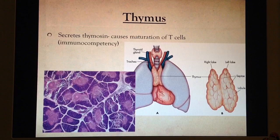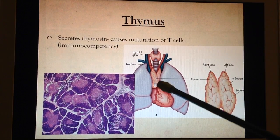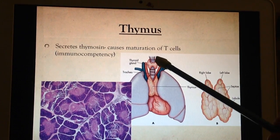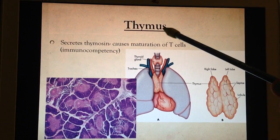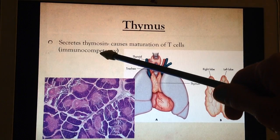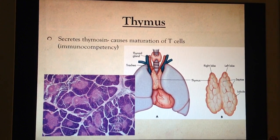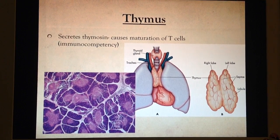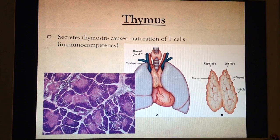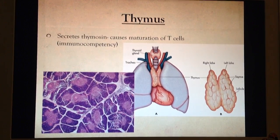So where was your thyroid? It was in your throat, right? Where is your thymus? It's on top of your heart. So here's the thyroid. Here's the thymus. They look very similar, but one's up higher than the other. The thymus produces one hormone. It's called thymosin, and it causes maturation of T cells. If you've never had any exposure to immunology, T cells are very important in the immune system response. So thymus, thymosin, T cells, immunity.